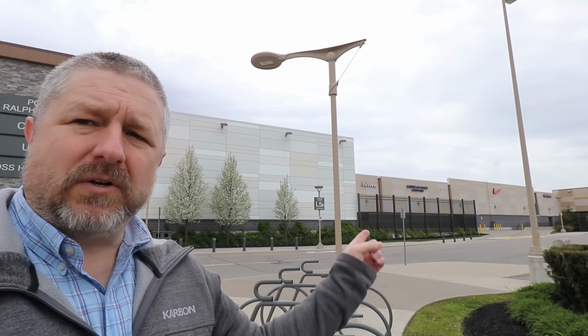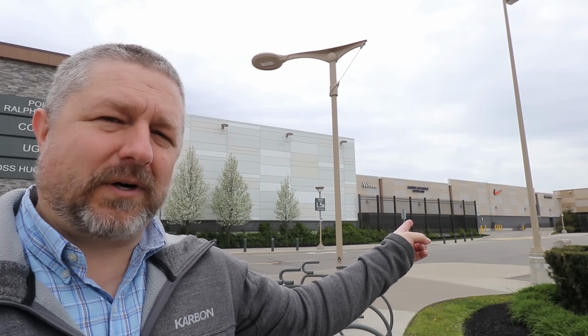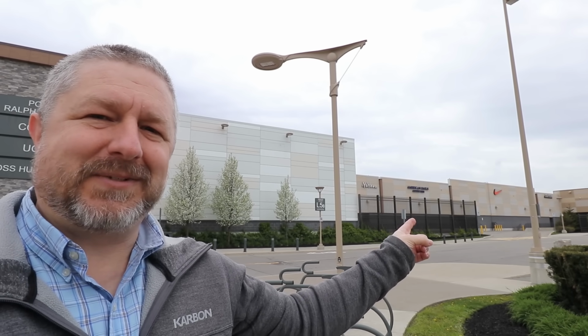This is an outlet mall, and an outlet mall has stores that are called outlet stores. An outlet store sells clothing and other items from just one manufacturer. So if you like all of the shoes and other things that are made by a company like Nike, you can come to the Nike outlet store to buy all of your Nike items.